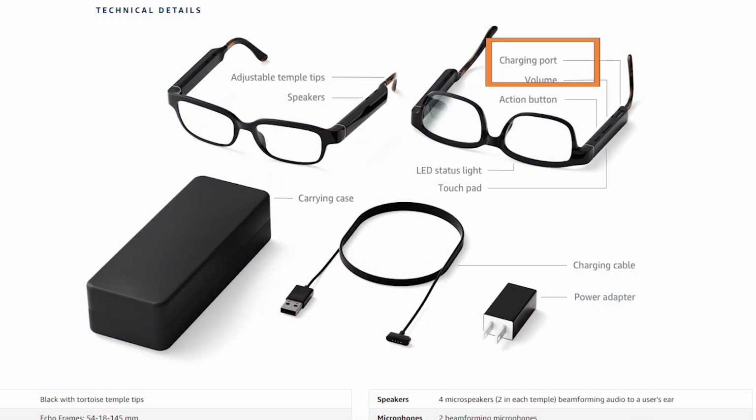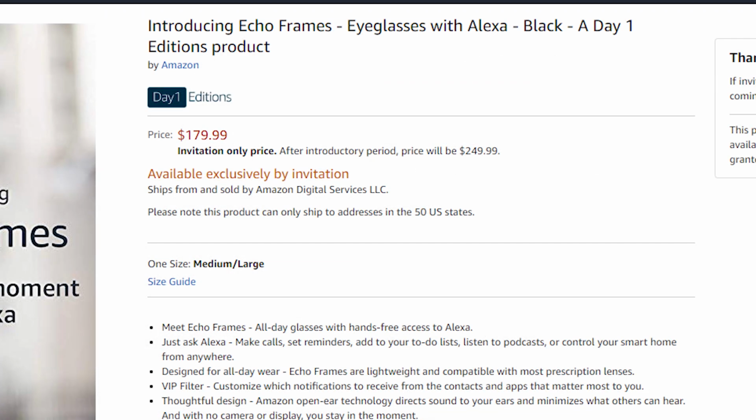I think the same thing for the Echo Frames. And so if you get an opportunity to buy one of those, or you see someone who gets an invitation, I think those are great options right now.